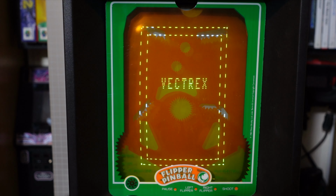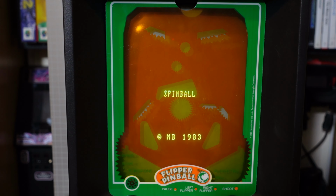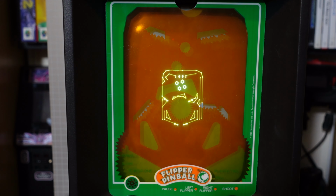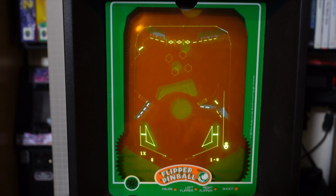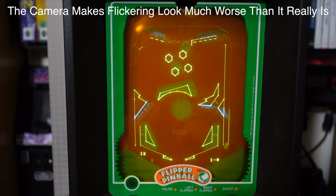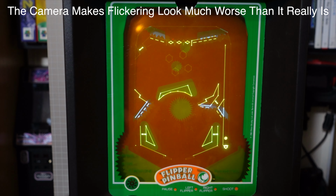Flipper Pinball. Surely even I can play pinball. Classic pinball music. Yeah, look at that. Oh, ooh. Yeah, okay, launch the ball. Oh, not press balls. Come on now, yeah.